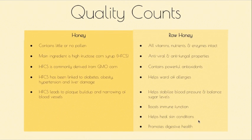Always buy raw honey, which may be labeled unpasteurized. If at all possible, buy it from a local beekeeper. If you are not able to source honey from a nearby beekeeper, I recommend checking out what's available at your local health food store or buying online.